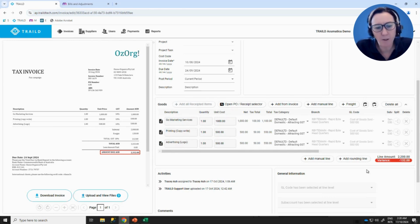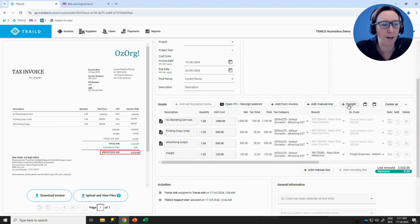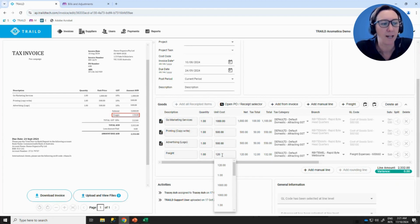Now on this particular invoice, you can see that there's a variance here of $132. So basically what that's saying is the value of the receipt doesn't match the value of the invoice. But TRAILD's clever enough, and it's read that there's actually freight. You can see a freight line here on this invoice. And I've got a freight button here that's open and available for me. If I click on this freight button, it's going to add a freight line. If I click on here, you'll be able to see it's read the freight line directly off the document. So again, no need to key it in.